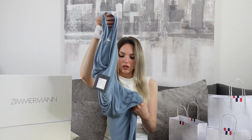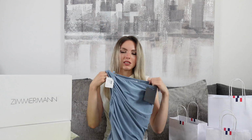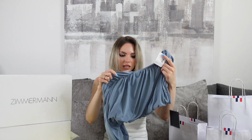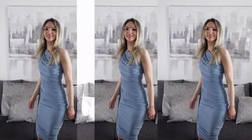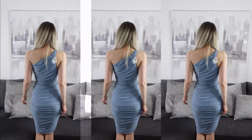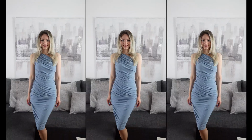They actually make this in a short version, in the midi version that I got. I think they even have a long version. She also does tops like this, and also the swimwear is really from the vibe like this. So actually I'm really impressed by the quality. I can't wait to see how this actually looks on me. But color wise, I'm just obsessed with this, you guys.